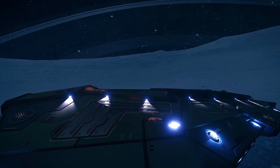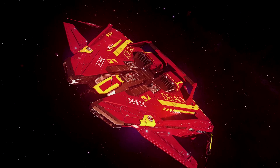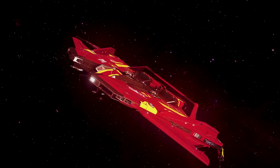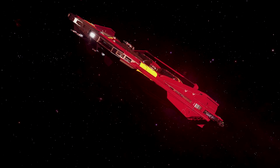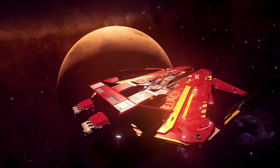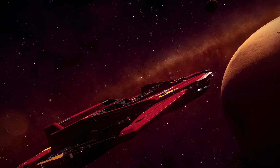What other ship could possibly compare? Well, what we have here is a faster, cheaper, equally well-armed ship with a fighter bay. The Krait. A machine built to make the Python into an antique. And that's interesting, because they're both made by Falcon DeLacy.